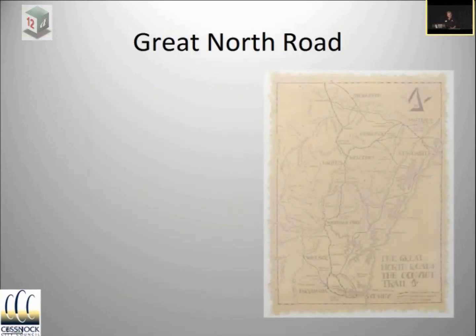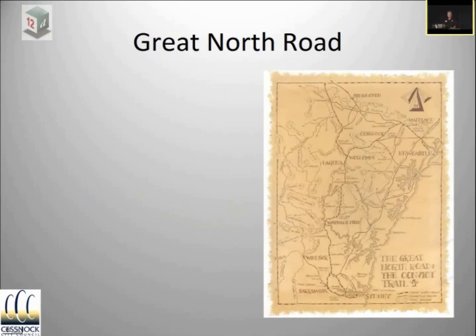The location of Wollombi is on the Great North Road, which is a road built back in the 1820s to 1830s. It's about 240 kilometres long, and if you have a look at the map there, it starts at Parramatta down in the bottom, might be a little hard to read, Parramatta's around here. Wollombi's somewhere in the middle there, and it heads to Singleton.